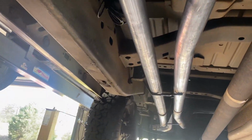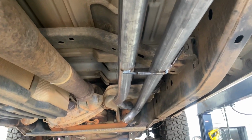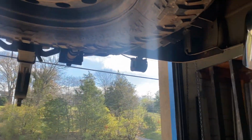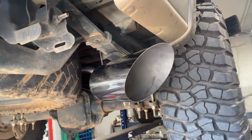True duals, 2.5, all the way back. See, true duals. You always want to do that crossover. It helps it equalize the pressure a little bit more. There it is. And then 2.25 tailpipes into massive 6-inch tips. Because you know, why not?